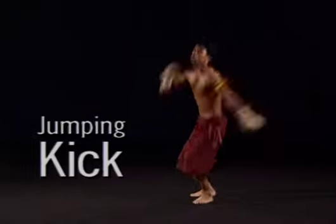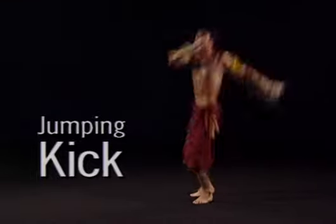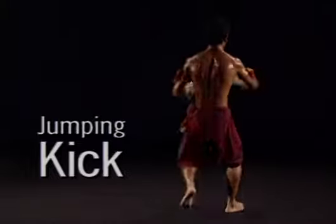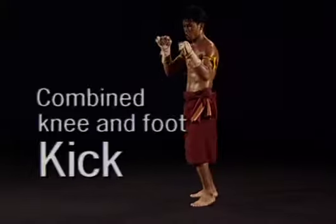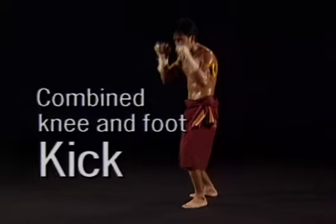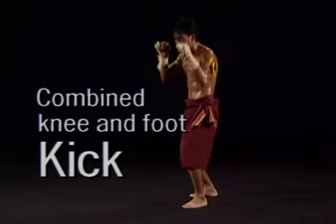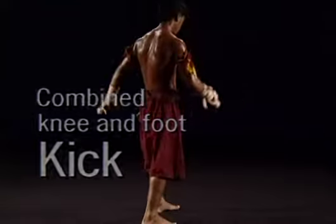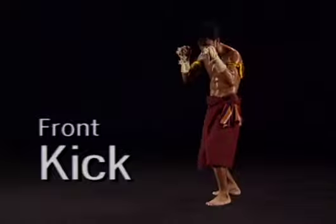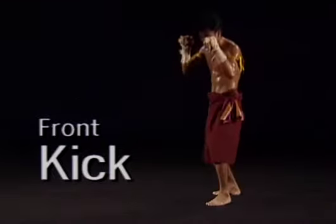The jumping kick. This kick is preceded by a short jumping movement. The combined knee and foot kick. This is delivered by knee and foot simultaneously. The front kick. Delivered in an upward movement, targeting areas of the opponent's chin and upper body with the sole of your foot.